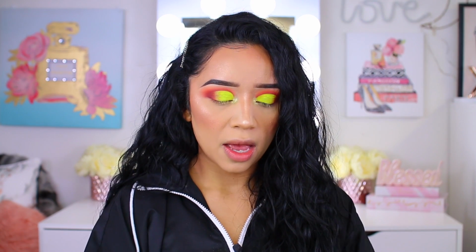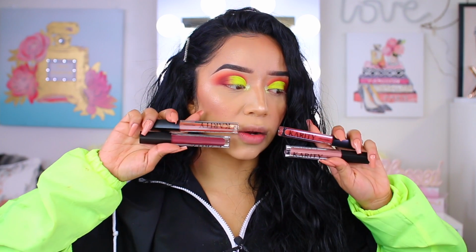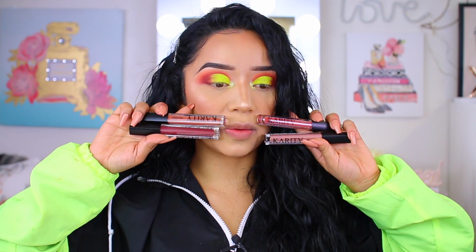And then I have a few liquid lipstick shades that I was also sent over by Carity with their 90s palette. We have these little lippies, so we're gonna see which one we're gonna go with. Obviously, I'm probably gonna go with the nude, maybe these two. I don't know. I'll be right back.